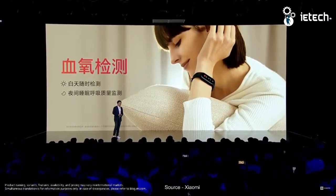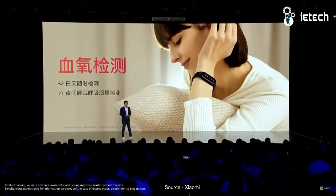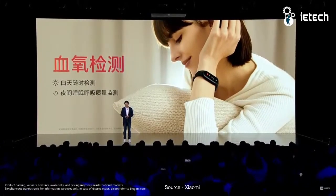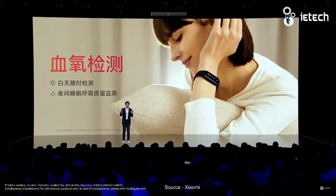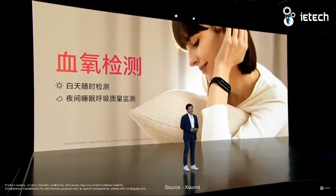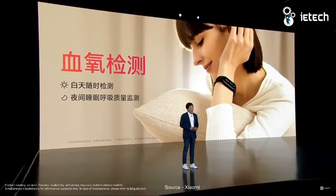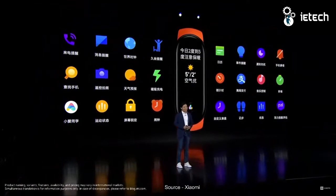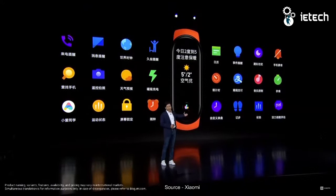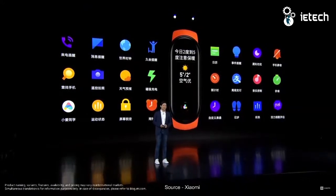For the SpO2 tracking, at night, Mi Smart Band 6 can also track your sleep breathing quality. It can help patients suffering from sleep apnea. So if you wear this smart band, it will be very useful, it can provide comprehensive monitoring of the health condition.